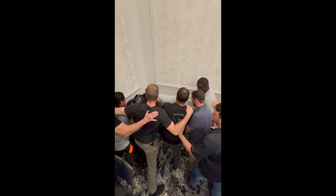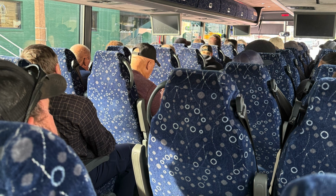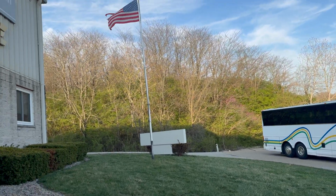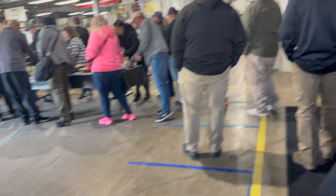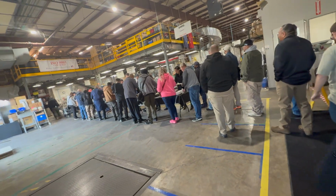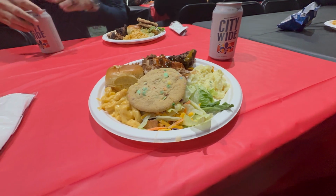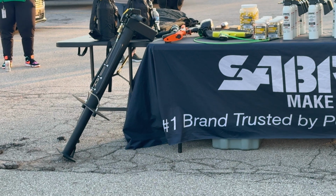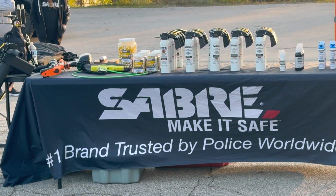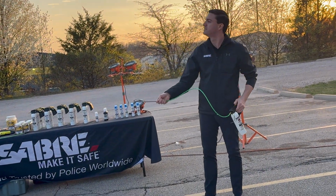One of the treats of the seminar was I got a VIP ticket to go to the Sabre factory where they make the Sabre sprays. And not sure if you guys know, but they also make the Sabre bear spray, which I'm very interested in. We got to tour their whole plant. They fed us a really great barbecue dinner before the tour. And then once we took the tour, we were able to go through, see all their products, and watch them demonstrate each individual product. And I'll tell you, they have some really great product along with their factory. It was very impressive and very clean.